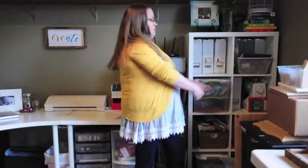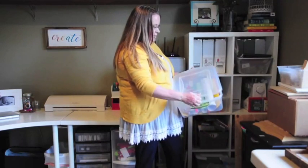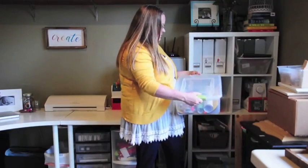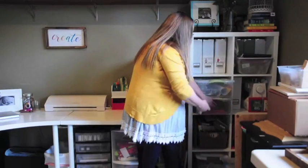I've got these buckets here that have all my Silhouette crafting supplies that are very minimal because I just barely got it. And then my husband got me a laminating kit, so that's in there.